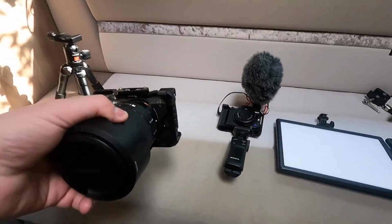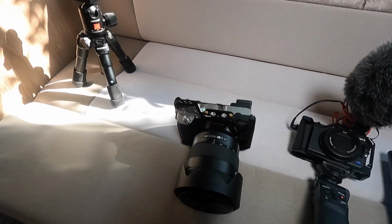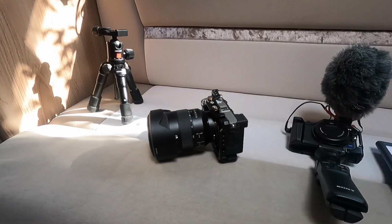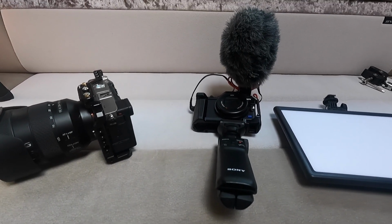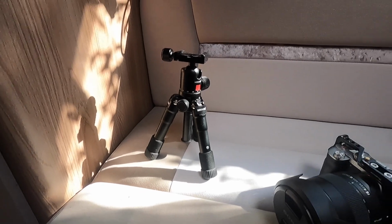We then have a Sony A7C camera with a 24-105 lens. It's a great camera, great lens. It isn't quite as portable as our ZV-1, so our ZV-1 is generally the one we just pick up and run and gun and record with. And I've got a mini tripod there I'll be using as well.